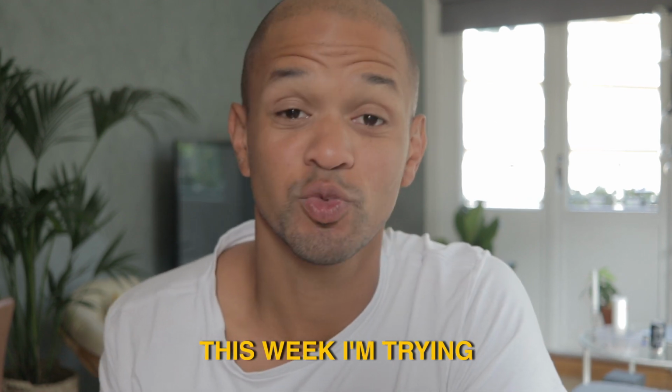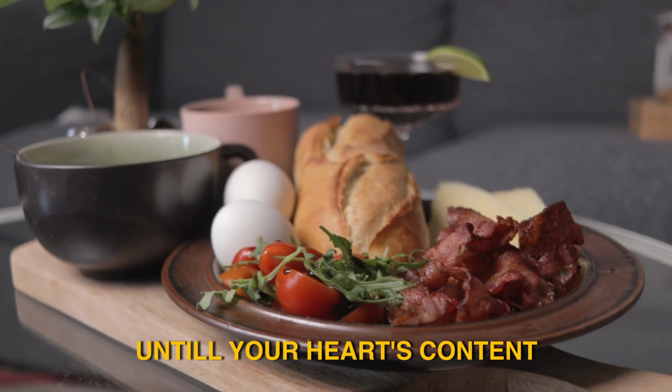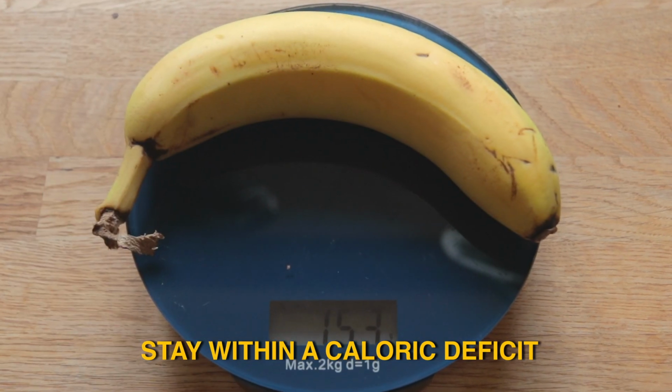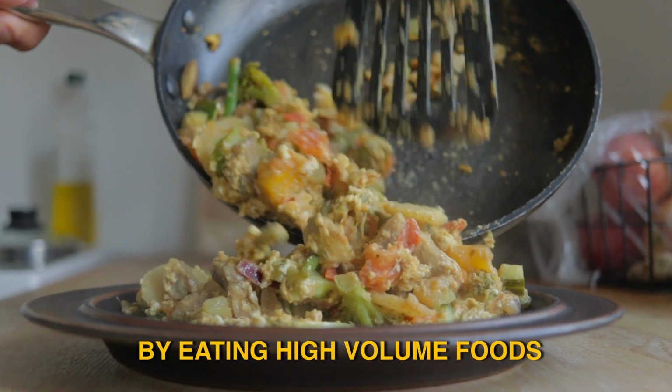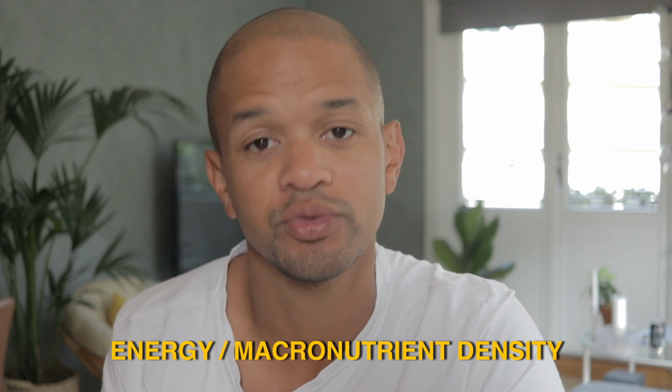Hey guys, this week I'm trying the Volumetrics Diet, which is designed so you can eat until your heart's content, until your stomach is full of content, but at the same time stay within a caloric deficit. By eating high volume foods that physically fill up your stomach, but that have a low energy or macronutrient density.